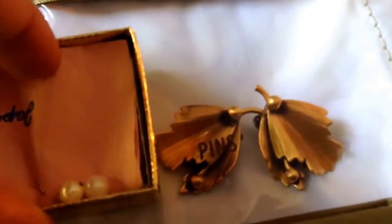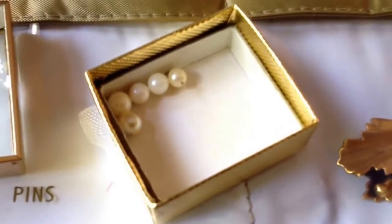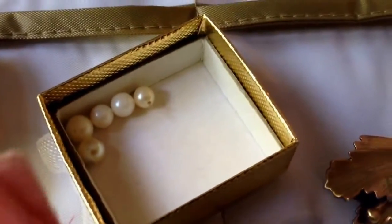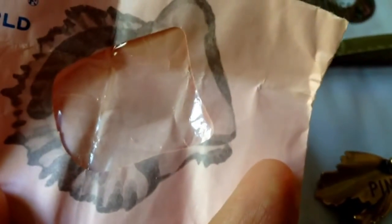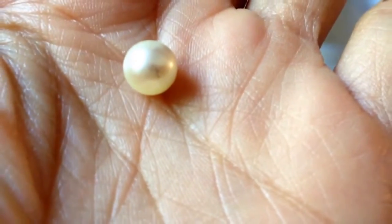There's actually, I can even get them out. But there, those are about 5 authentic pearls. And there's one pearl in here. It's an 8mm pearl. I don't know, she must have got it from an oyster at SeaWorld. But she marked the paper envelope with 8mm. So there it is right there. That's what came in that box.